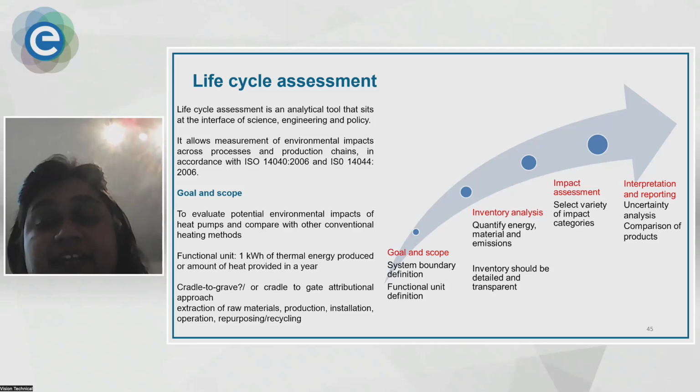The third stage is impact assessment, which is where we select the variety of impact categories, for example, ammonia emissions, SO2 emissions, sulfide emissions, all the emissions, water footprinting, carbon footprinting, amount of energy used in totality or amount of renewable energy used, and last is interpretation and reporting. What were the uncertainties involved? Do we need to make comparison of different products, and what if the heat pumps themselves are made with different refrigerants or different materials, solid state materials.